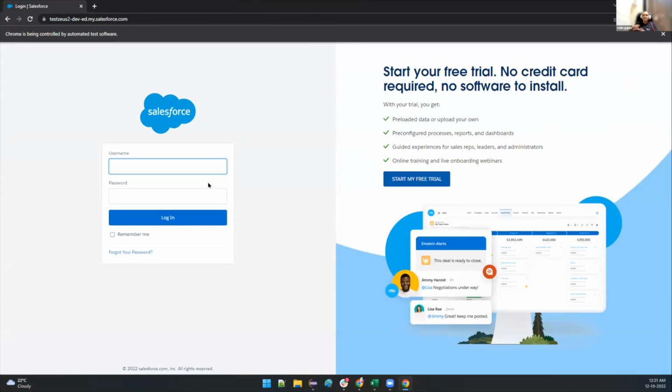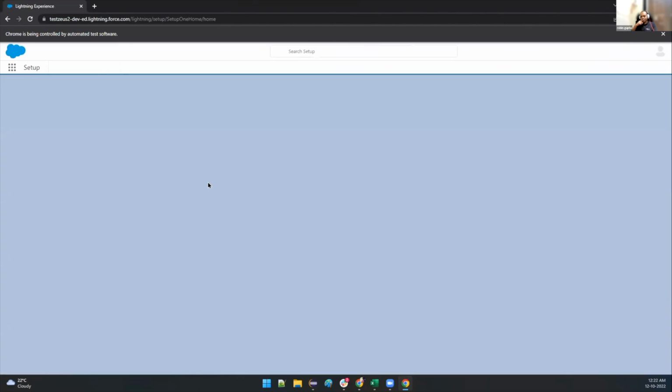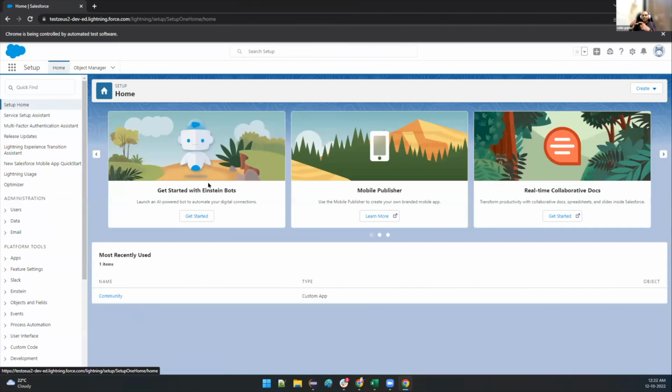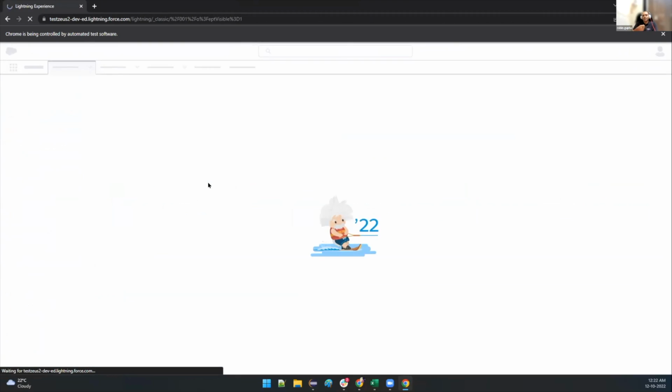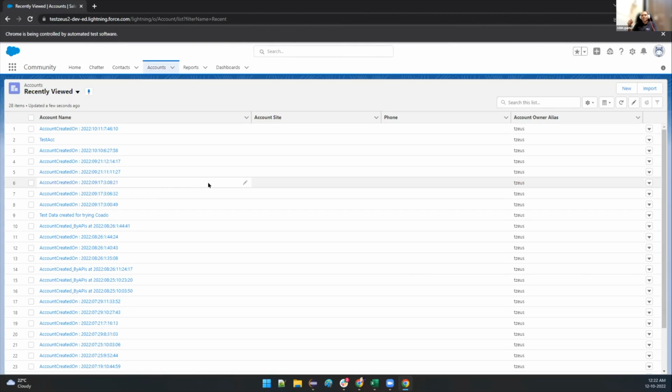So basically, this is the Salesforce login page for my developer instance. The framework puts in the values of user ID and password. Interestingly, when it is doing these navigations, it is utilizing the concept of experience page load times, as I had demonstrated earlier. So it's exactly waiting for the time that it needs to. There are very few explicitly mentioned waits in the framework.